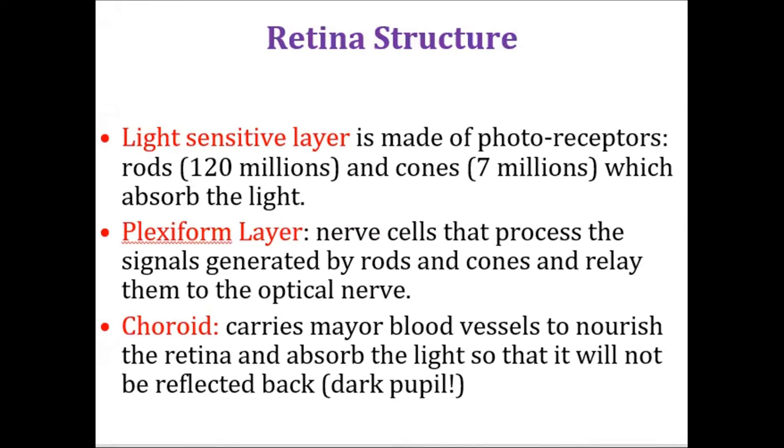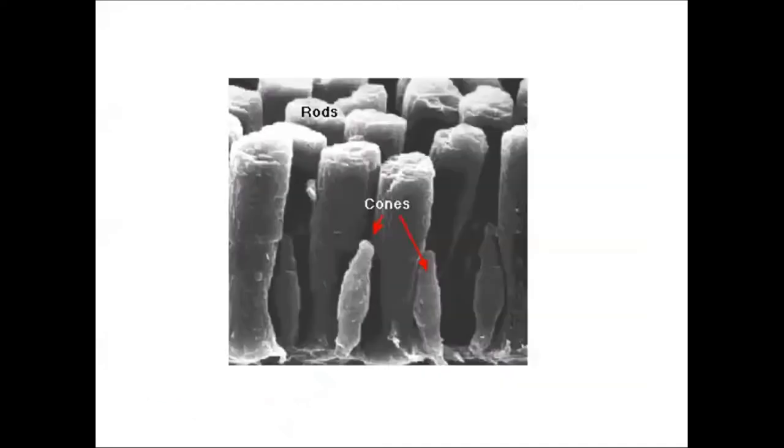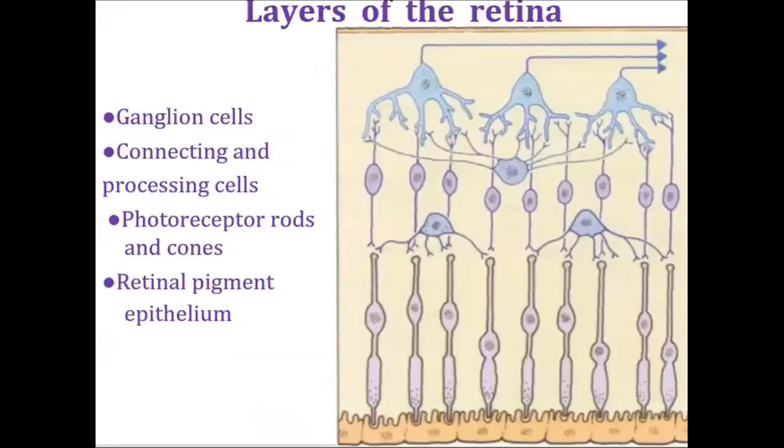I understand it's a very hard practical lesson, because understanding all this structure is not very simple. You can look at how light is connected with some layers of the retina and to the choroid. There are special rods and cones for differentiation of light.